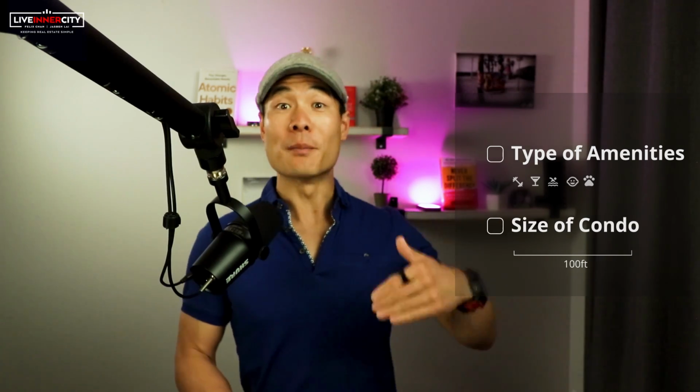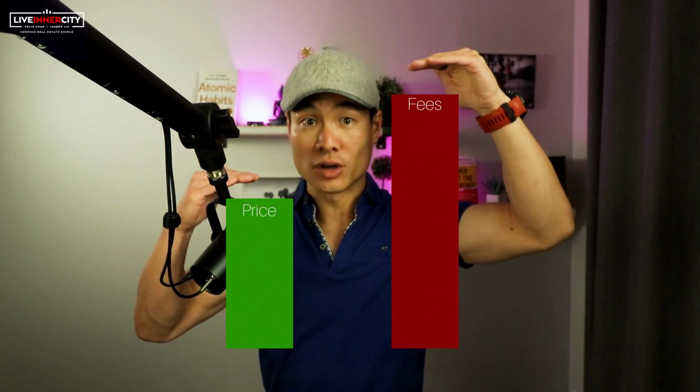Oh, and since that one is so big, remember that condo fees are based on 2 main factors. Number 1 is the type of amenities in the building, and number 2 is the size of the condo. The bigger the condo, the higher the condo fee. Now, it's important to remember that condo fees have an inverse relationship with price. See it as kind of like a teeter-totter. As condo fees go up, it adds downward pressure on prices. The Eau Claire Estates condo, given its size, is $1,600 a month just for the fees.